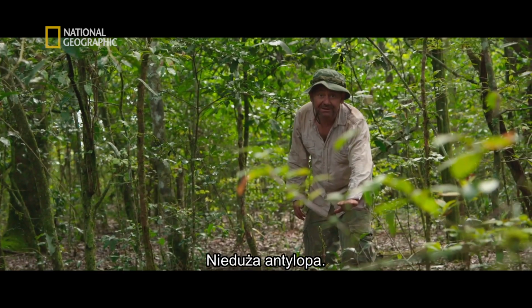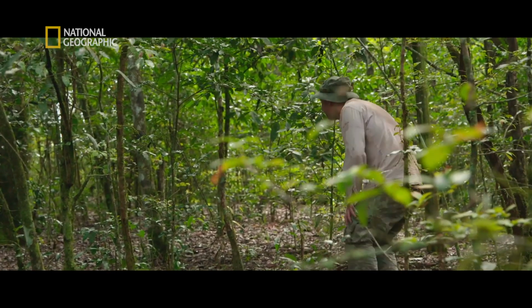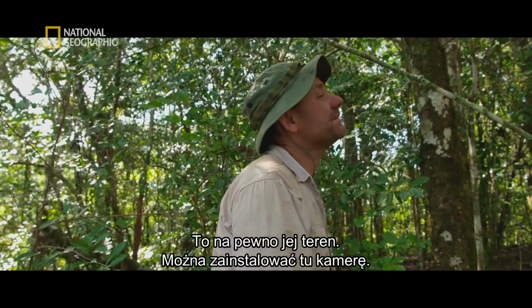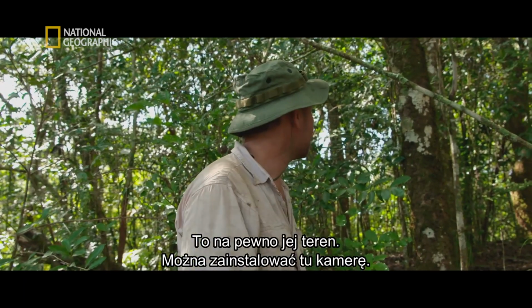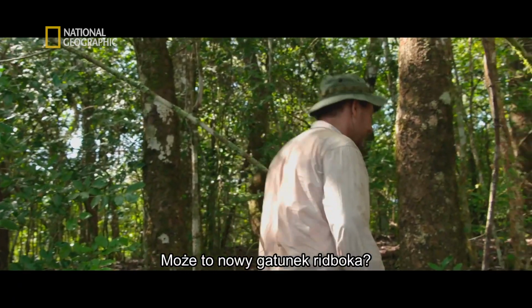Antelope about this big. But this is obviously his part of the mountain, so maybe we put a camera trap here. And a new species of reedbuck, maybe.